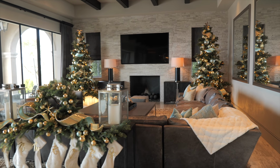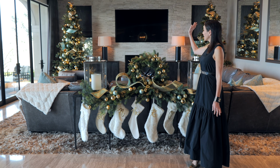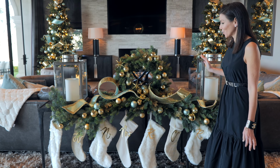Ah, the great room. Doesn't it look great? Okay, so we did the trees to match the entryway, and of course this little setup too. Again, everything hand done, hand jeweled.